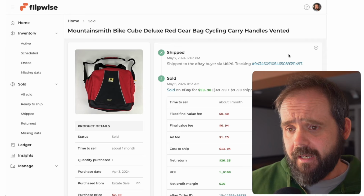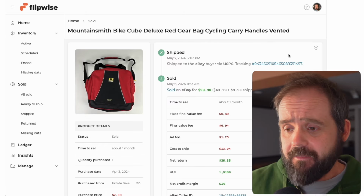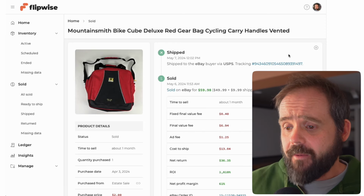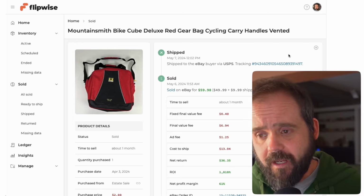Coming in at number 4 is another Mountainsmith piece here. This is a bike cube. So this is a bag that attaches to a bike somehow. $2, same estate sale, $59.98 for the 4th best flip of the week. I ended up netting $36.35, an 1,800% ROI and 61% net profit margin.